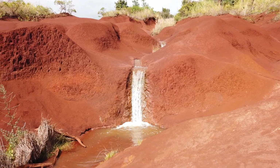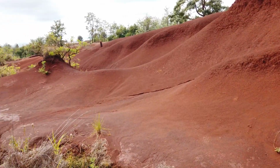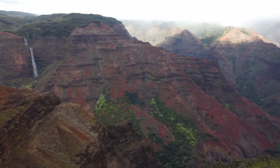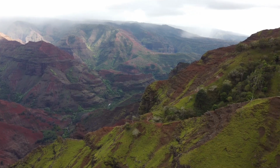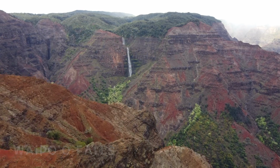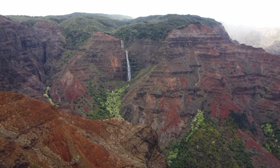We stopped at the roadside after spotting a cascading waterfall flowing over an entire area made of bright red rock. While driving to Koke'e State Park, you can catch a close-up view of Poipu Falls and the majestic canyon ridges. Poipu Falls is the tallest waterfall on the island and can be accessed via the canyon trail.